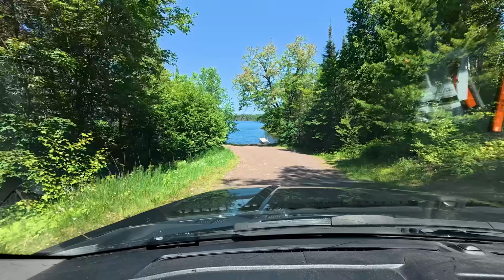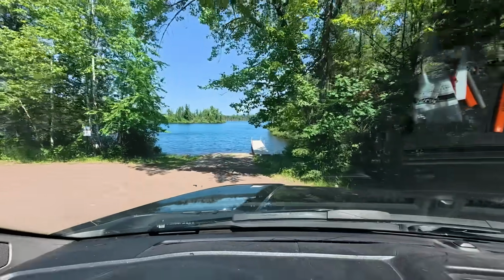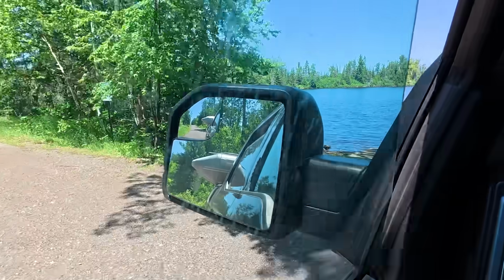We definitely don't have a lot of time to go out on the water, especially if we're gonna try to get to these hikes, but I did want to test it out just to make sure everything works well before we get up at the crack of dawn to go fishing tomorrow.